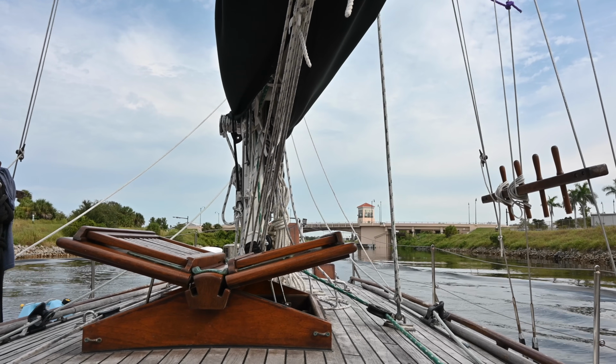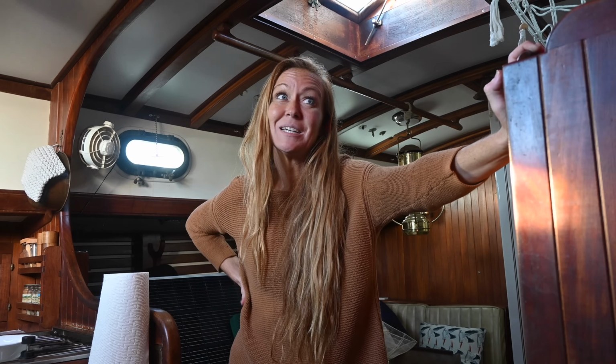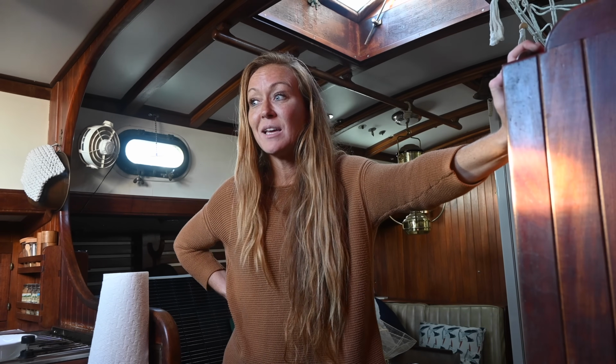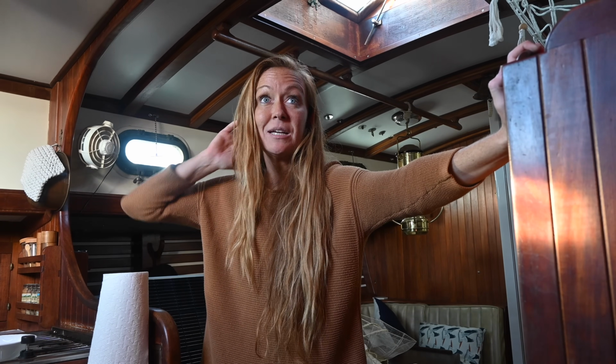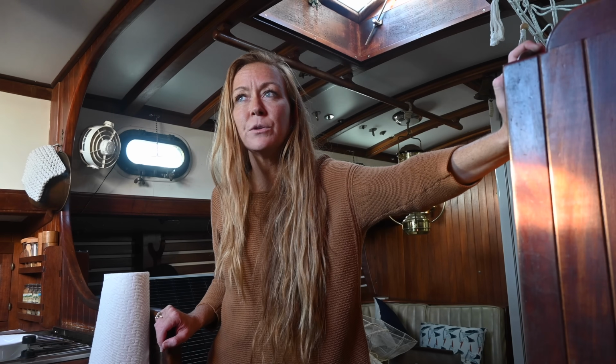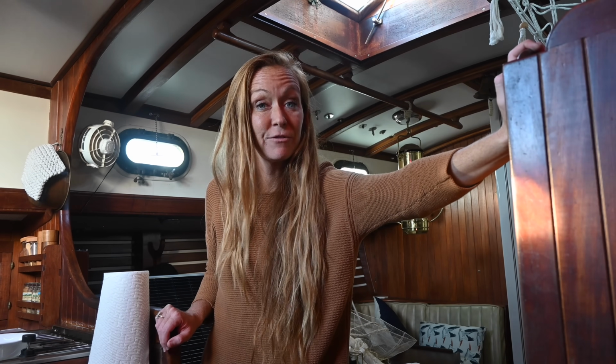I definitely got lucky. It's not perfect, but none of them are. But I've seen a lot of other Tayana 37s on the market, and I gotta be honest, they don't all look this good. They haven't been maintained as well as this one has, and there's some out there that are a little newer maybe and really nice. This is a first year.